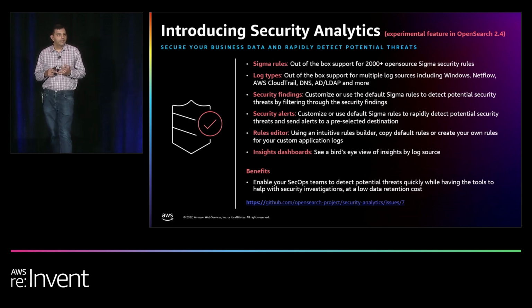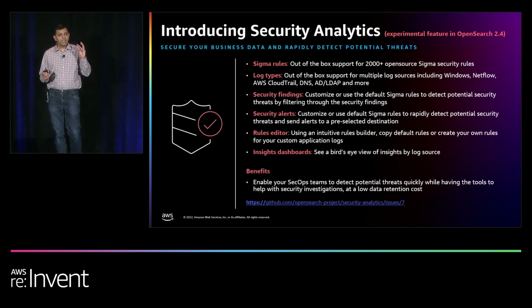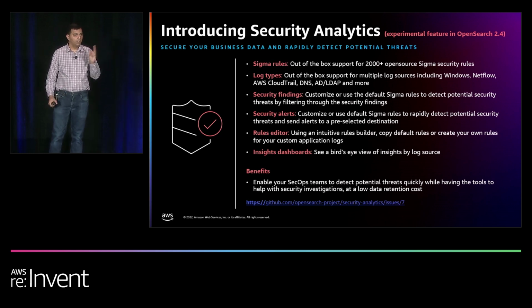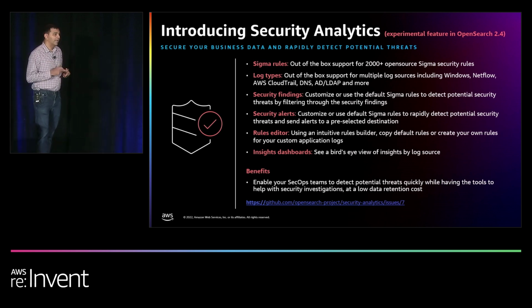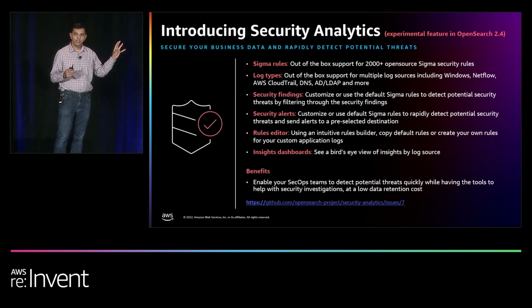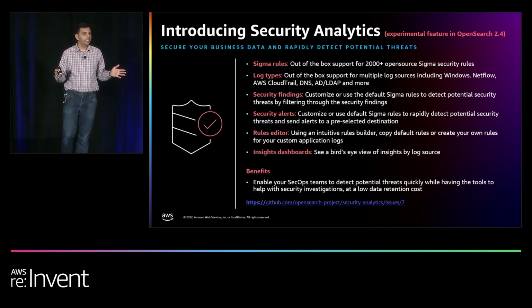So what did we include in there? We have 2,000 new Sigma rules. These are rules that help you determine specific threats in logs, and these are open source rules. So these are now available as part of 2.4. We also support different log formats. So we support Windows logs, we support CloudTrail, we support LDAP, different kinds of logs. You can now take these 2,000 rules that are already available and run them on your logs and find security issues or incidents and be able to look at it and remediate it quickly.